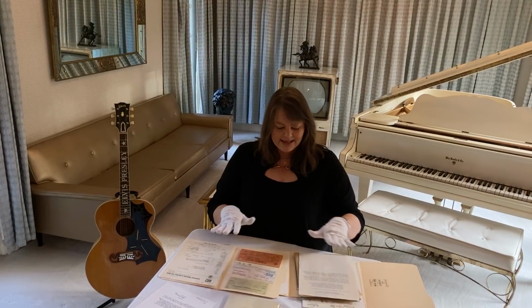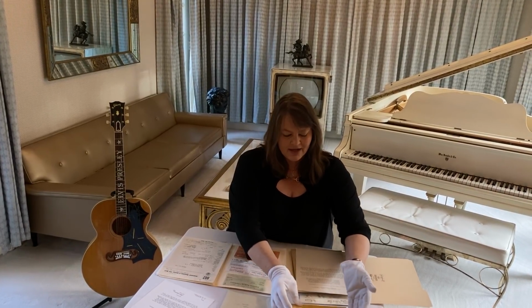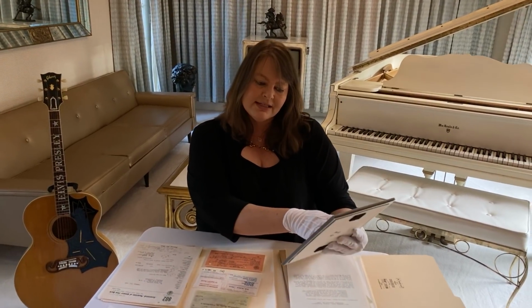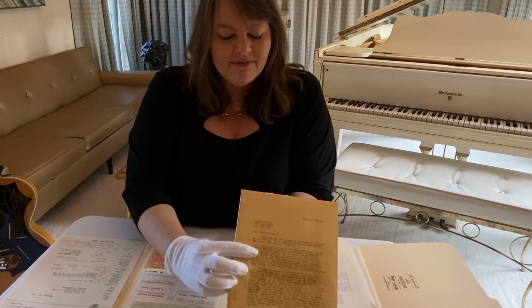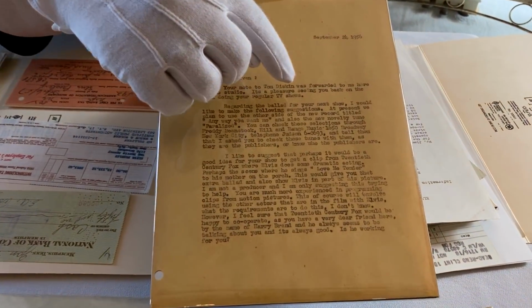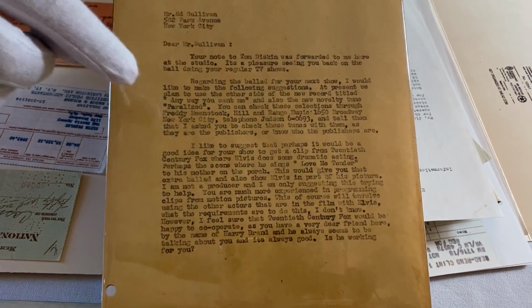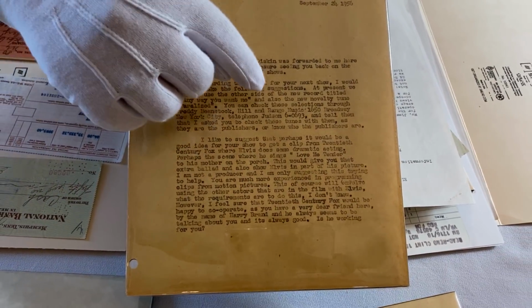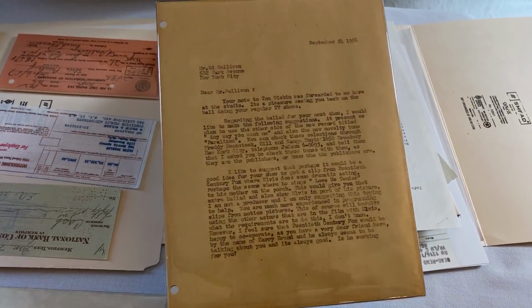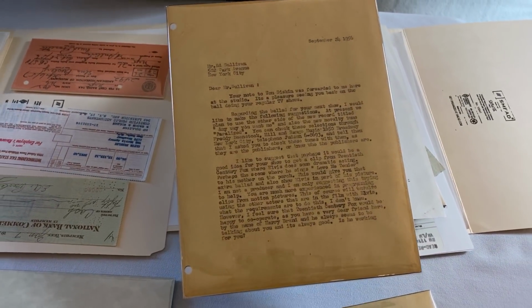In fact, some of these documents here actually talk about songs that Elvis was going to sing on the show. This document is dated September 25th, 1956. And as you read, it says that we want to do the new recorded title, Any Way You Want Me, and also a new novelty tune, Paralyzed. So they were really trying to get Elvis's music out there, especially the new stuff.